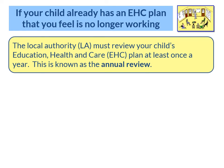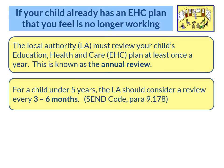They would usually do the referral paperwork with parents helping to complete it. Perhaps your child already has an Education, Health and Care plan that you feel is no longer working. The local authority must review your child's EHC plan at least once a year. This is known as the annual review. For a child under 5 years, the SEND Code recommends that the LA consider a review every 3 to 6 months. A more frequent review like this can be streamlined depending on the needs of the child.